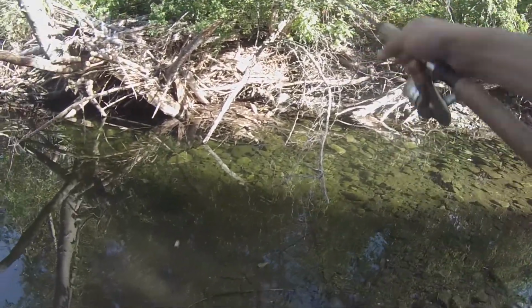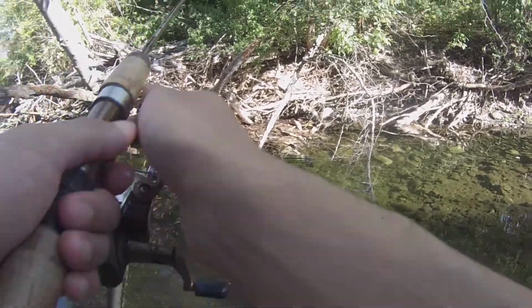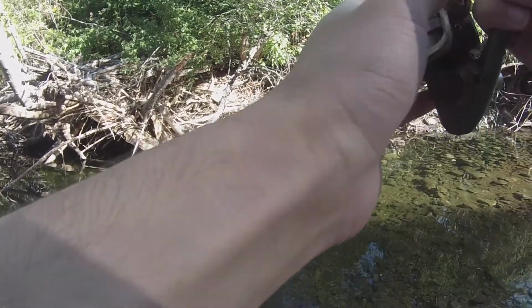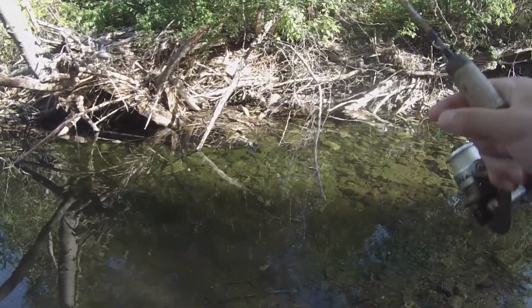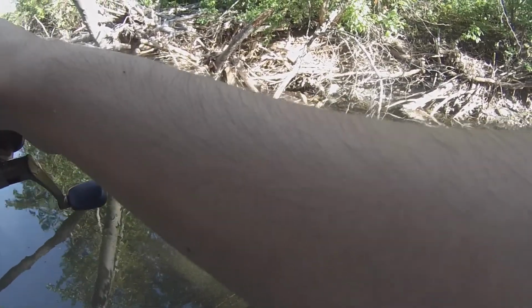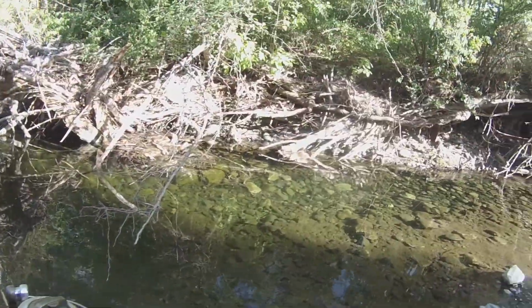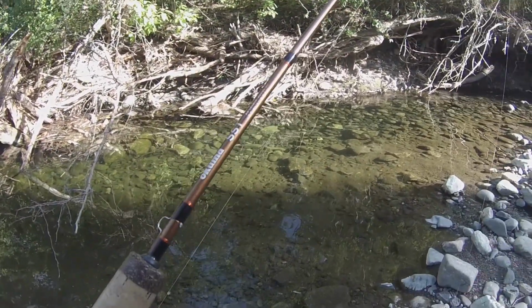Shoot. Don't suppose he wants another go too. Usually don't get two goes with fish like that. That's unfortunate. Oh, got a little trout. And he spat the hook. That's alright. It was just a tiny one.